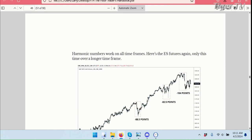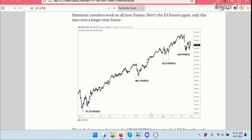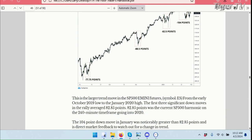Now, you can see the same thing. You can see these same types of points now. You can see 85, 85, 104, 82. Add 127 to that, it's 104. I don't even draw in these ABCDs because you've seen these so many times. I'm just showing you the repetition that is there, and it's there in all these little ones too. If you trade on a shorter term, it's there. Everything is related to numbers.